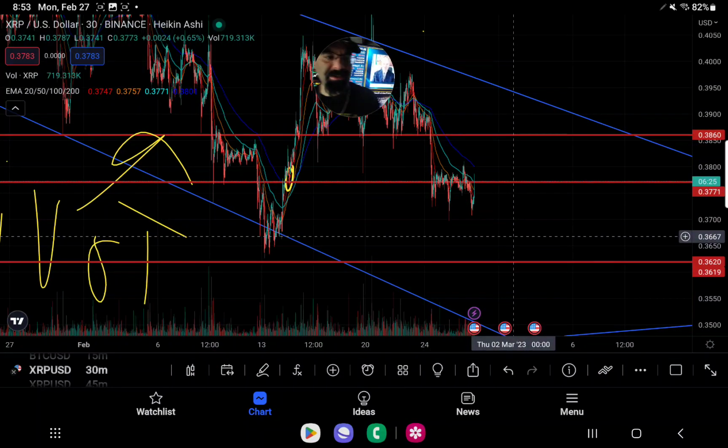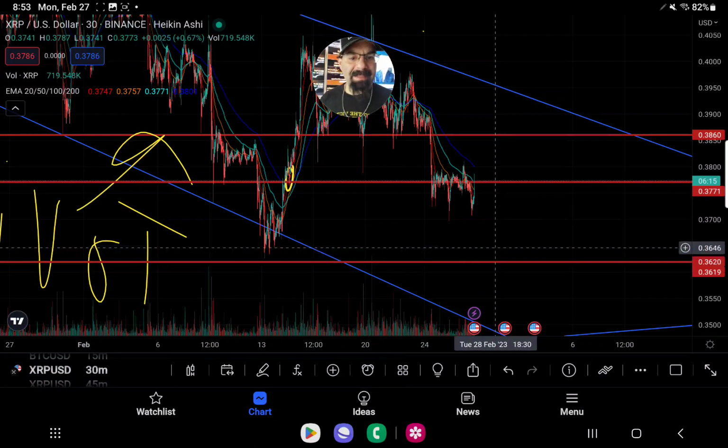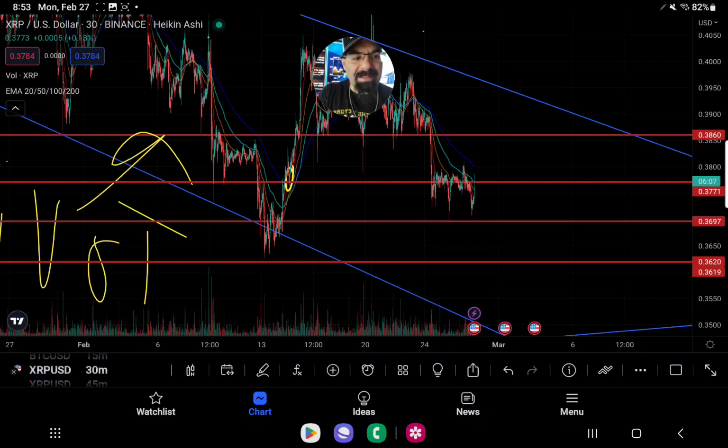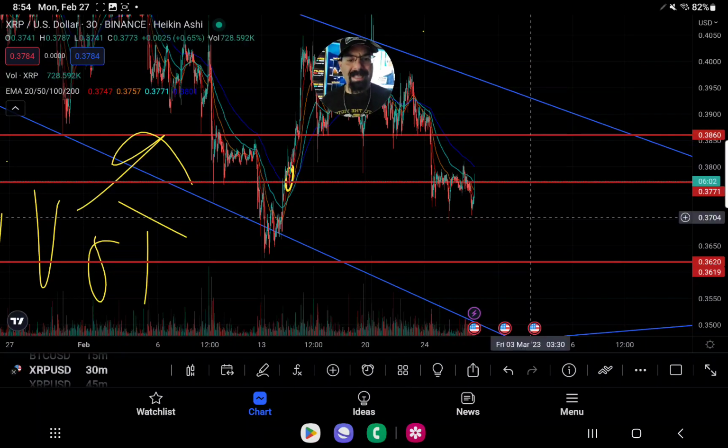R1 right now, which we're using as resistance, but we're trying to flip it as we speak, would be 0.377. R2 would be 0.386. R3 would be 0.397. If you look underneath, the first big support, we talked about, well, I don't think we've talked about it yet this morning. We have to pay attention to that now, the 0.369 roughly. But that's just so you can see it. But that's the pattern formation.